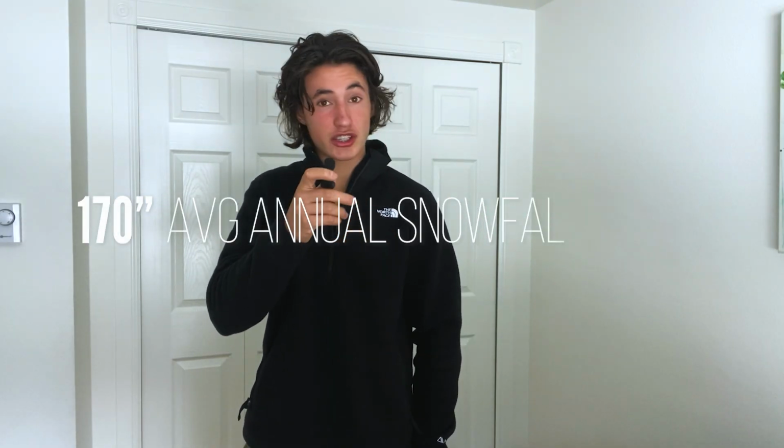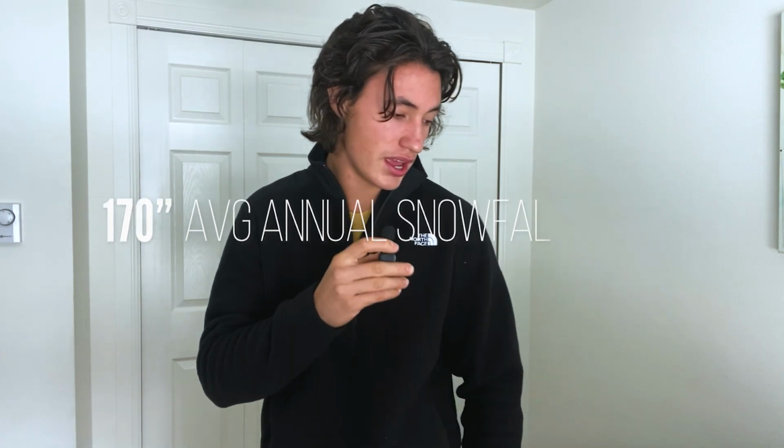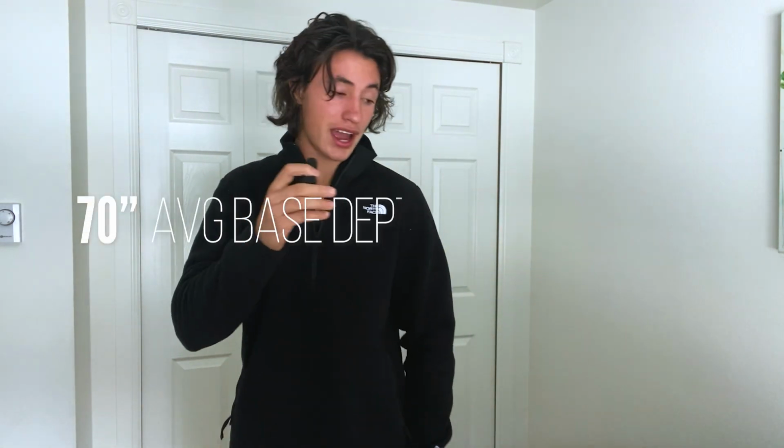So it is a big resort, but if you're used to skiing resorts like that, it's going to feel otherwise small. Another resort you can compare it to, let's say Buttermilk Mountain in Aspen, is nearly the same size in acres. The average snowfall per year is 170 inches, plus the best snow blowing in North America, arguably, so you'll always have consistent snow. The average snow base is 70 inches at mid-mountain.